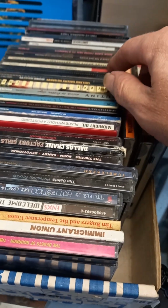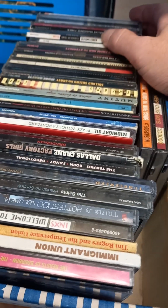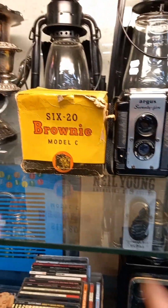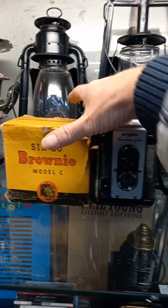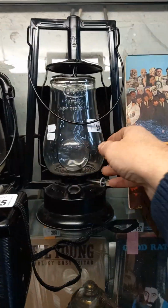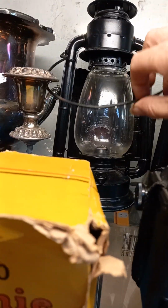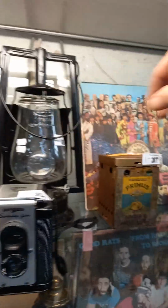There's heaps of good stuff in here. More Nick Cave, Kingswood. All right. The Saints. A couple of cameras, little boxed 620 Brownie and a nice little Argus twin reflex. A couple of really nice Hurricane lamps. The Dietz Buckeye. You can see it's got this nice magnifier here, and the other one's got a little red lens in the back sort of reflector. Beatles records.